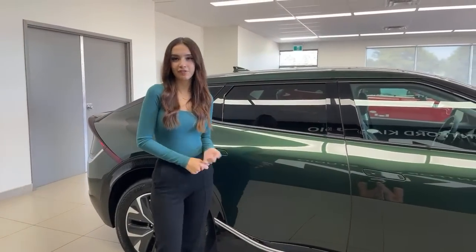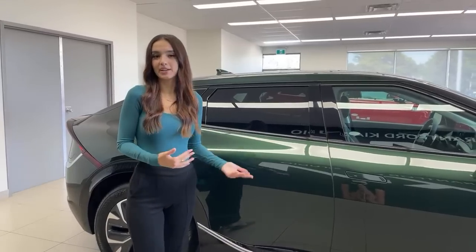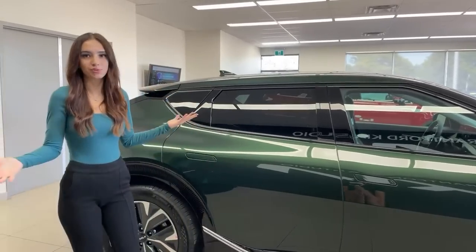A common question for Canadian weather is if they get frozen. We have had the EV6 in snowy conditions, and unless you're actually pouring water in there and trying to freeze it, they're not going to freeze with just regular use in Canada.